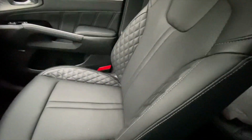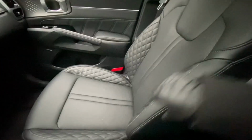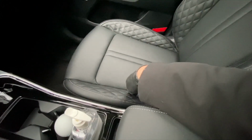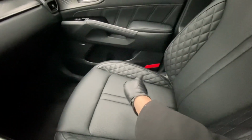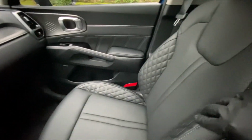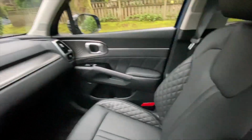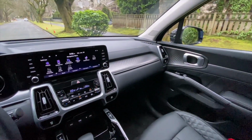In terms of the seats, it's very supportive. I really like having this side support, and a very nifty design here. This diamond pattern is something you only see in very expensive cars, but here in the Sorento you get it in this SX model for a very reasonable price.